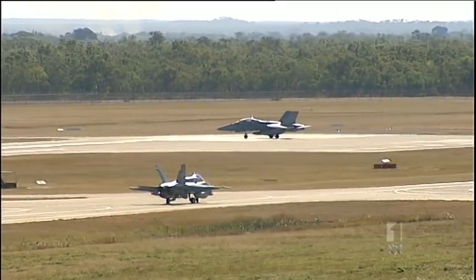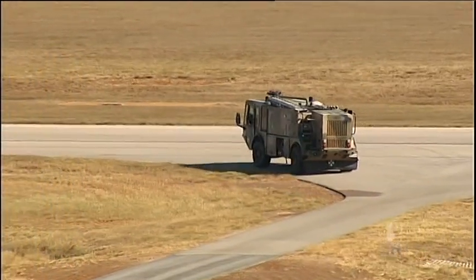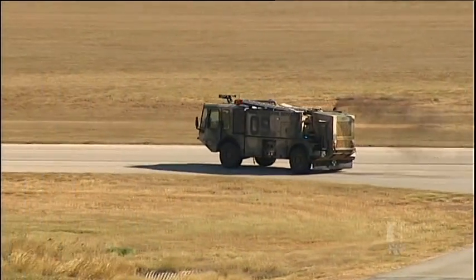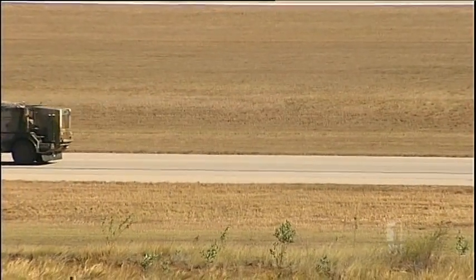The pilots might get most of the glory, but they're just one part of a wider network at Tindal, helping the planes stay in the sky. 75 Squadron alone has 230 personnel, and of those there are only 14 pilots here. So the pilots provide the tip of the spear, but they are a very small part of the actual execution across the exercise.